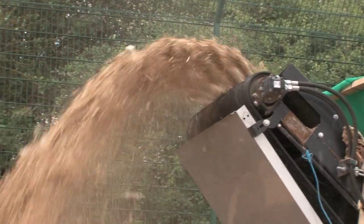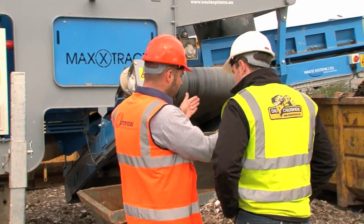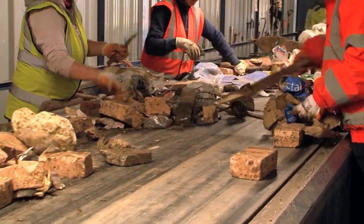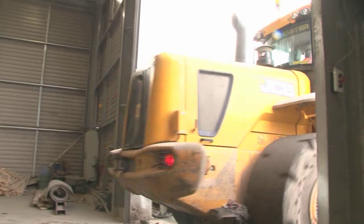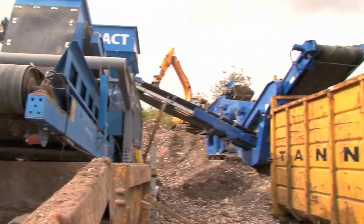I genuinely don't know what we'd do without the Max X Tract. We pride ourselves in this business to have sustainable waste streams, so we know what's coming in and we spend a lot of time making sure we know where each waste stream is going, and that's where the Max X Tract and the Flex X Tract really help us. So it foolproofs the system for our business.